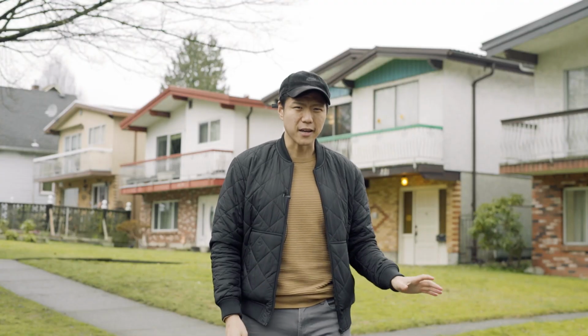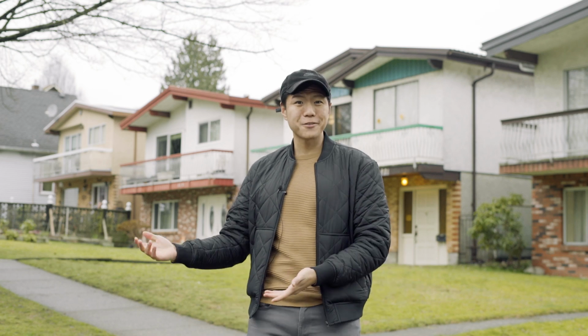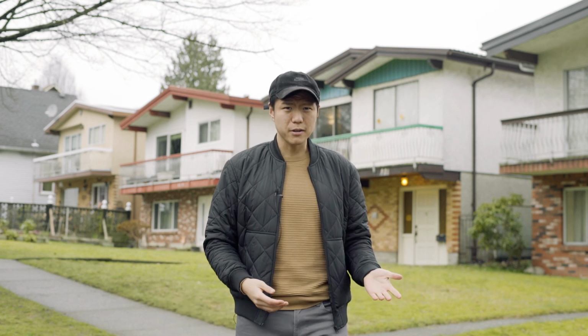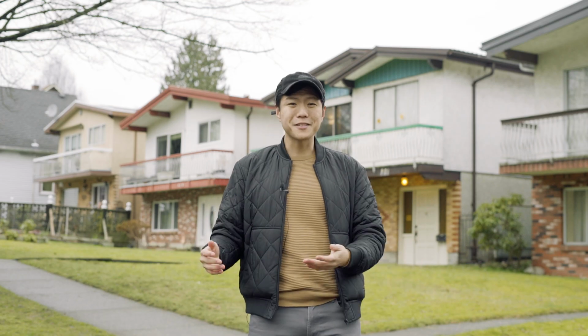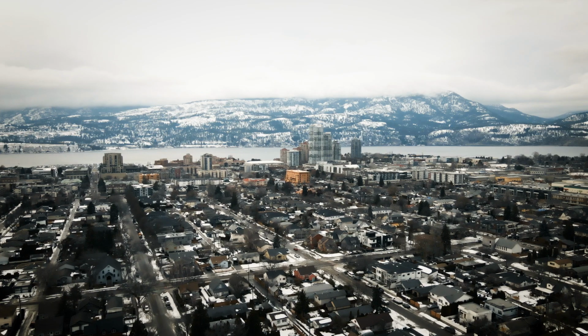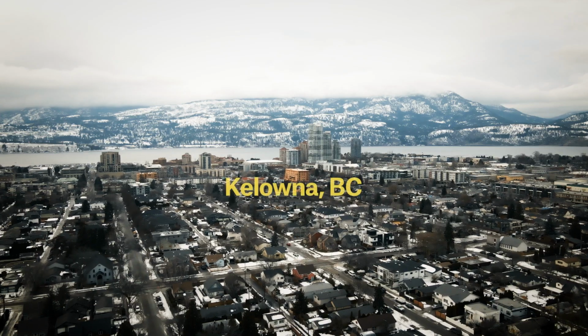So that gets me thinking, what if we had a new Vancouver Special? A building that's cheap to build, houses more people, and is quickly approved for construction in all these single-family neighborhoods. Well, there's actually something like that happening already.